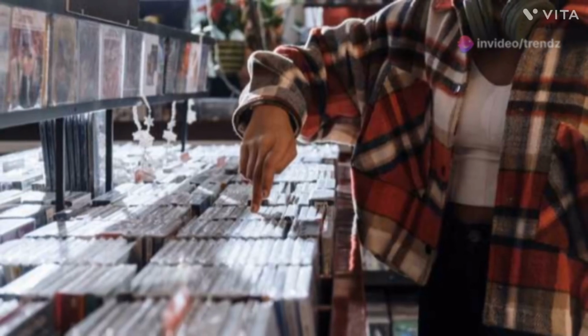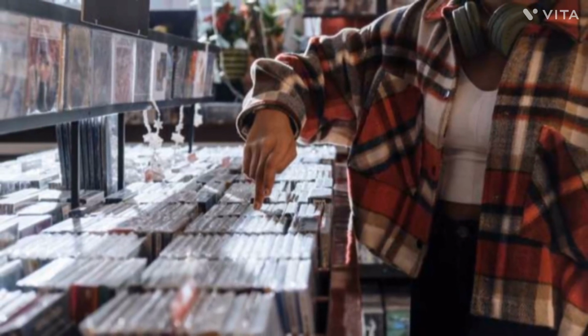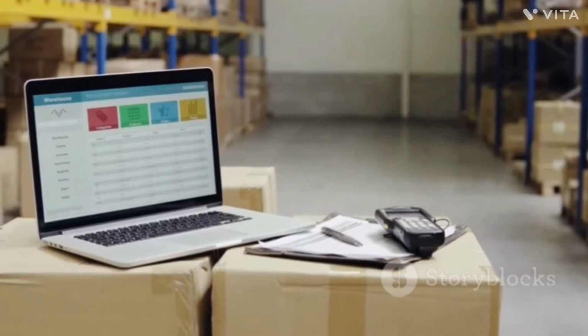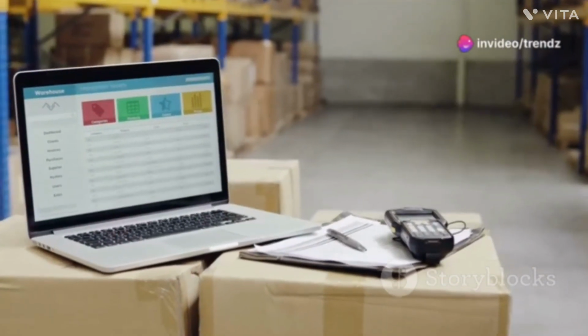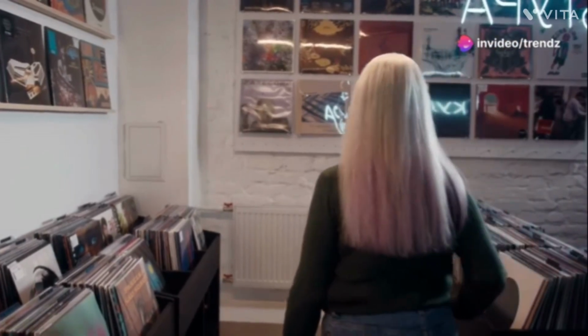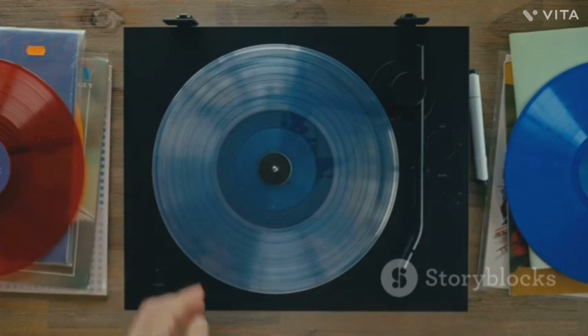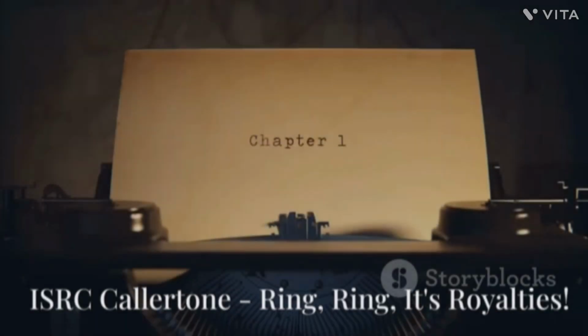This little code is what makes it possible for you to sell your music in physical stores and online platforms. The UPC is essential for tracking sales and inventory. It's how we know how many copies of an album are out there and how well they're selling. So whether you're pressing vinyl or uploading to iTunes, make sure you've got that UPC locked in.